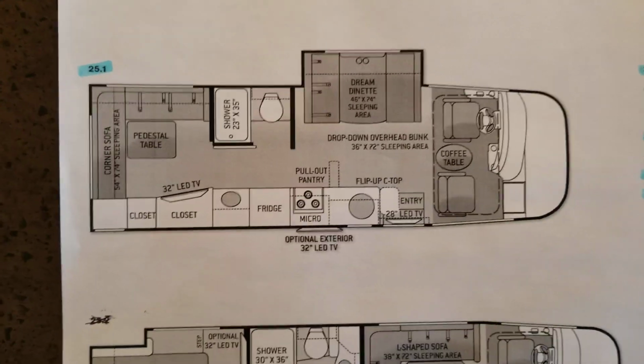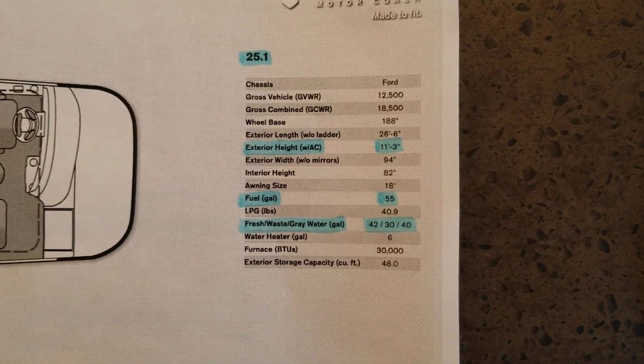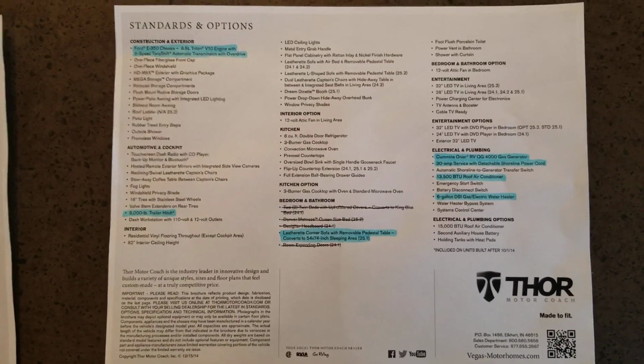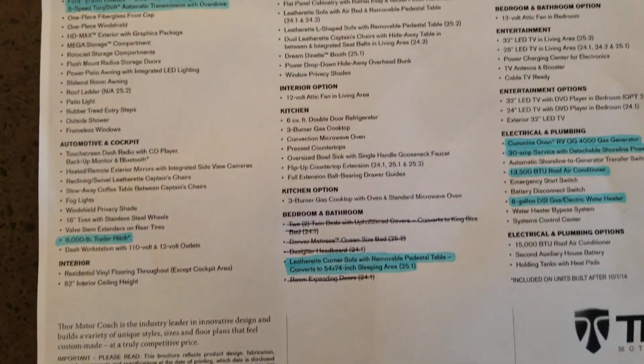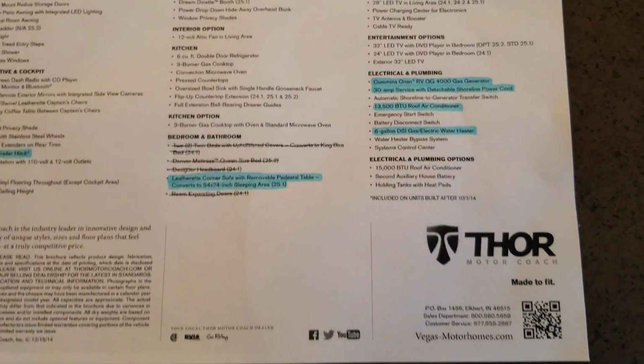Alrighty, here's some general information. This is the floor plan, 25.1. Here's some of the weights, lengths, heights, tank sizes. Some good to know information. And here's all your standard equipment. Try to zoom in so you're welcome to pause. I highlighted some of the key features of this. Alright. Now onto the kitchen.